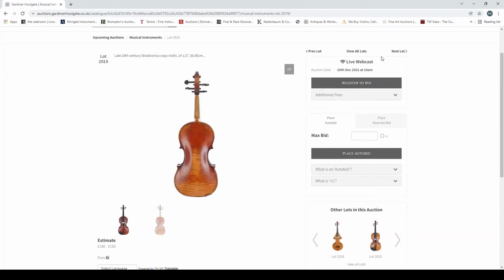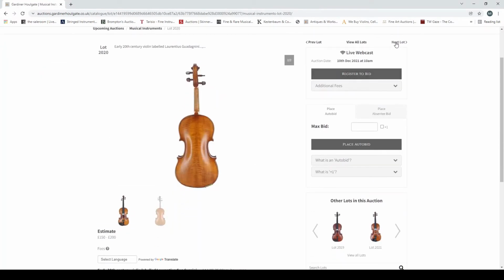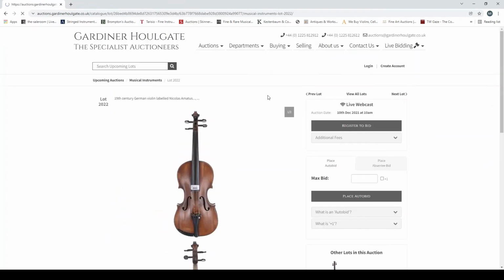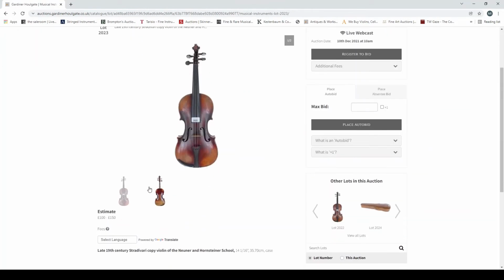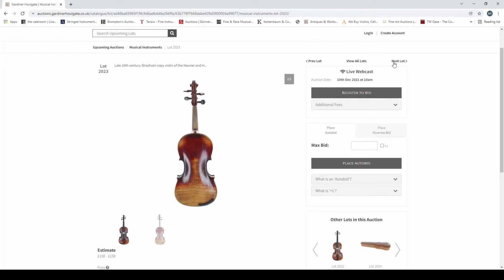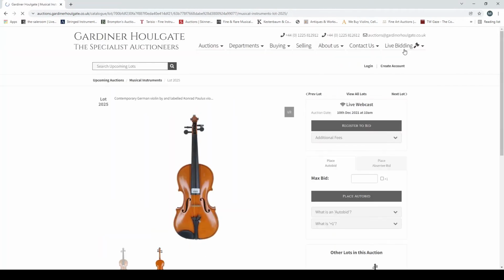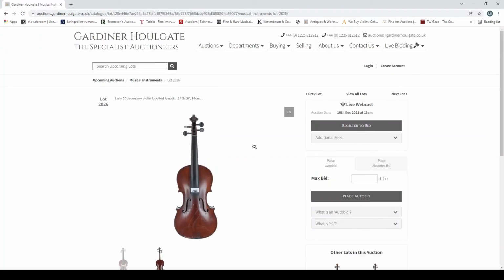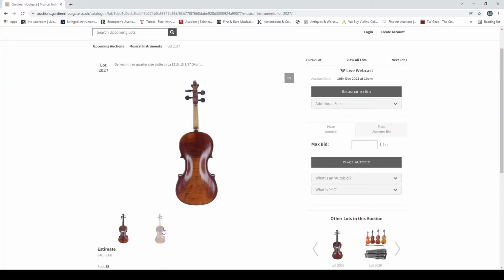Another Strad copy violin. 20th century violin. French 3/4 violin. 19th century German violin. Another 19th century violin. Hill and Sons case. Contemporary German violin labelled Konrad Paulus. 20th century violin again. German 3/4 violin.